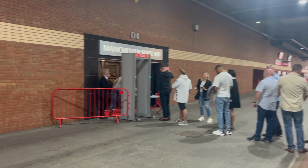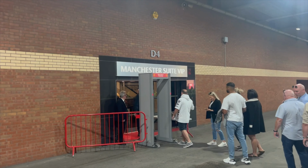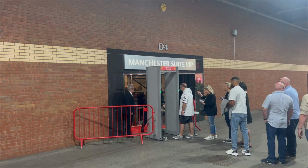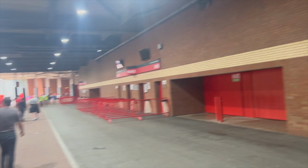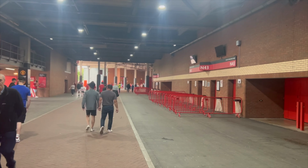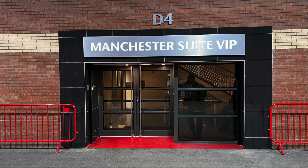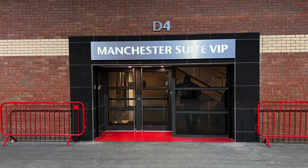Just down here on the right hand side, you'll come to this door here. This is your private entrance to the suite. It's fairly busy there actually. I must have been there on time today. If you get there on the dot, expect to queue for 5 minutes, usually no more than that. But yeah, there you go. D4 Manchester Suite VIP. That is your private entrance for the day.